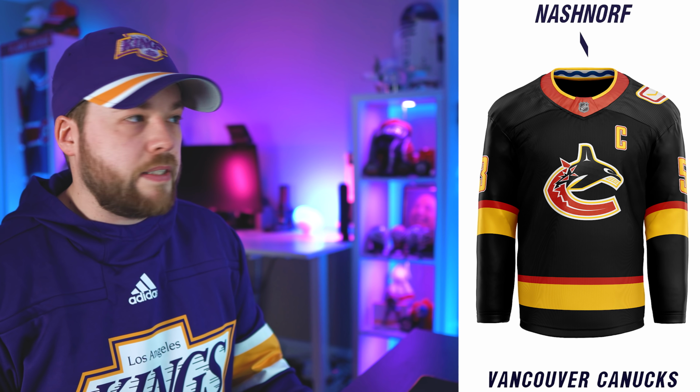I love the shoulder patch, but I think the reason I ranked it where it is, is because I've maybe just seen better versions of this kind of idea.